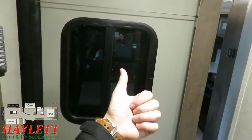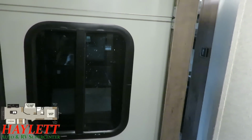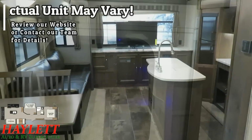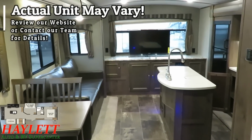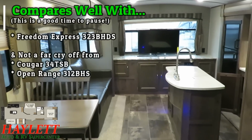Thankfully, each one of these slides is 12-volt operated, and it has its own button. So whether it's the battery on the tongue, or the power from your truck, or power from the park, obviously, you push one button, she opens right up, and check this out. And when those slides open up, you find yourself in a world that you just don't find in travel trailers.